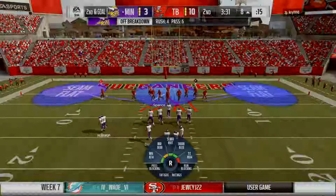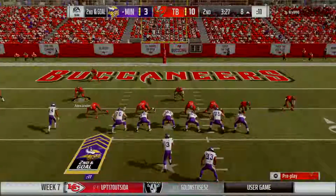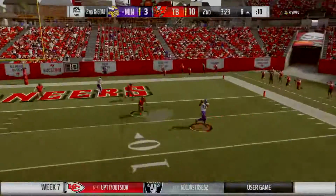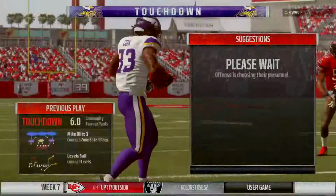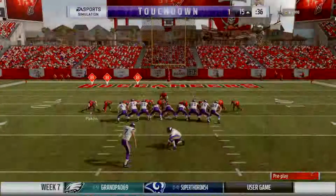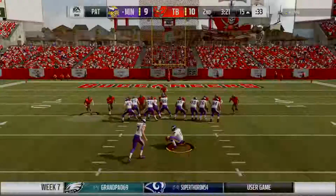Here's 2nd and goal, operating from the 8-yard line. From the gun, it's Wilson, finding a safety valve here. That's complete, and he will score. Touchdown, Vikings. A great effort there with touchdown number 7 on the year.